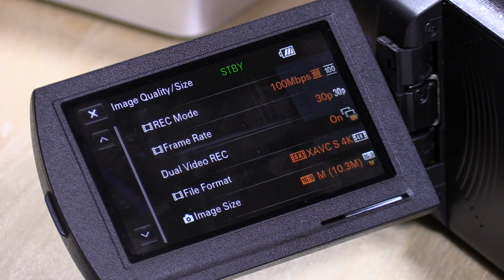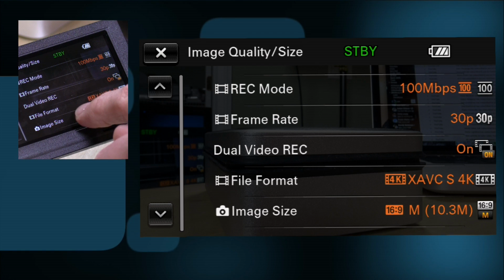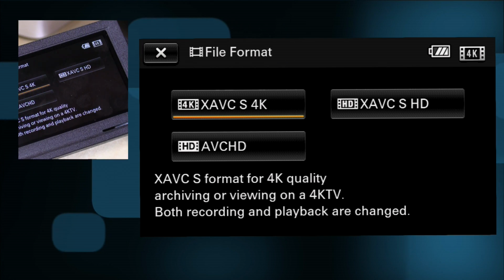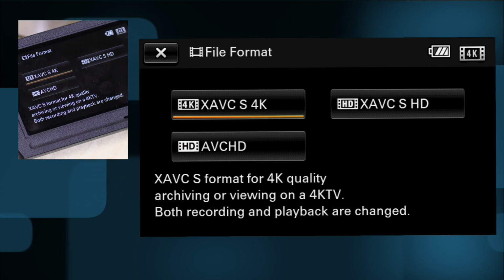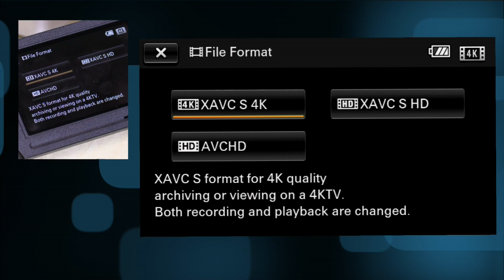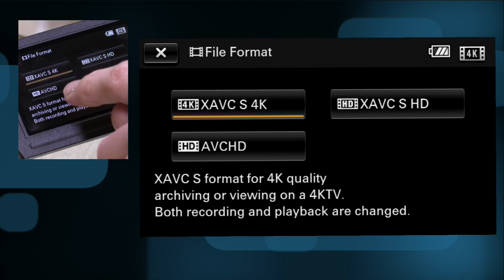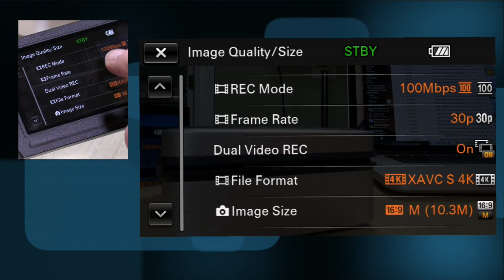I'm going to pull up a menu here, and I can go in and change that. I have some options to change the file format, and I can go into a higher resolution XAVC HD. Again, that is the Sony proprietary format for 1080 video, so you can, of course, record in 1080p with it also. You can also go into the more standard AVCHD, which is better supported across video editing applications, but gets less image quality. So my suggestion is if you're buying a 4K camera, shoot in 4K like I have it set up here.